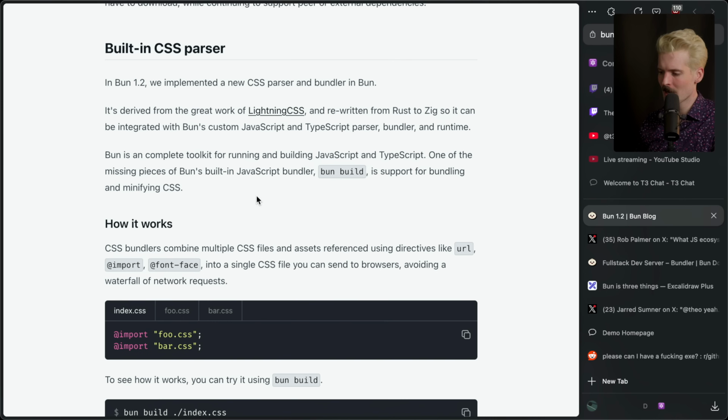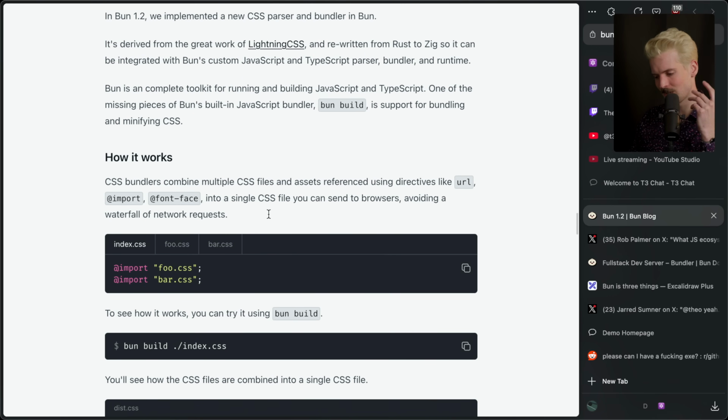Pretty cool. Wild project. I know there's some controversy, like the Lightning CSS team wasn't super happy to see their work being copied in that way. It's open source. Welcome to this world. I think it's fine. Annoying that it became a drama. I think it should be understood as an appreciation, whatever.